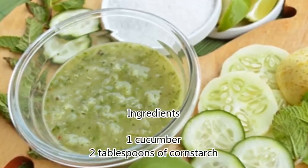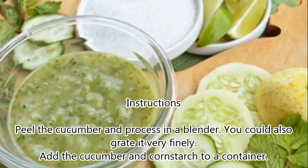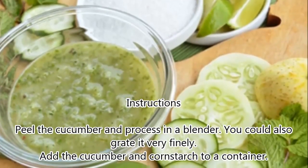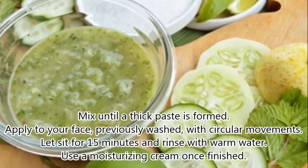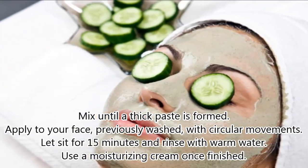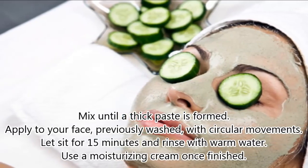Ingredients: 1 cucumber, 2 tablespoons of cornstarch. Instructions: peel the cucumber and process in a blender. You could also grate it very finely. Add the cucumber and cornstarch to a container. Mix until a thick paste is formed. Apply to your face, previously washed, with circular movements. Let sit for 15 minutes and rinse with warm water.